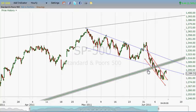This line is drawn on only 2 points. I want to remind you of that because if you had 3, it would be a lot more meaningful. But that said, that line did break. That to me was a warning sign. And now what we need to do is figure out what the market is going to do at this point.